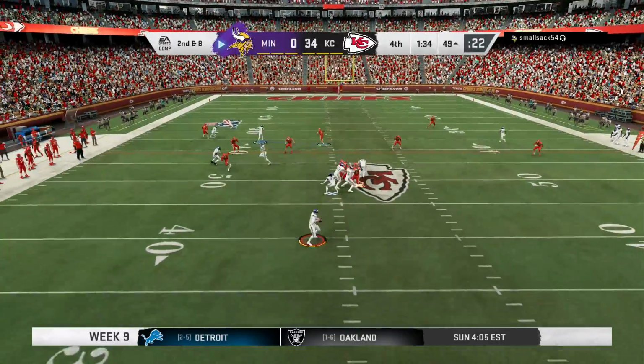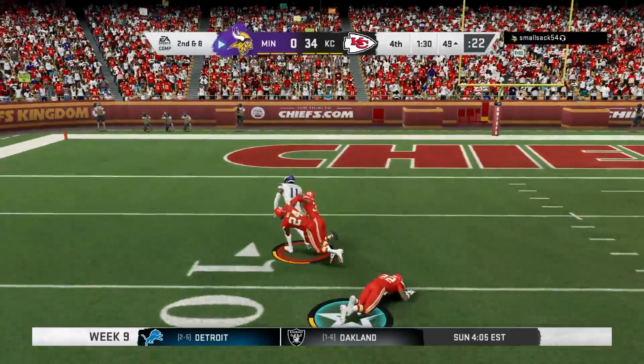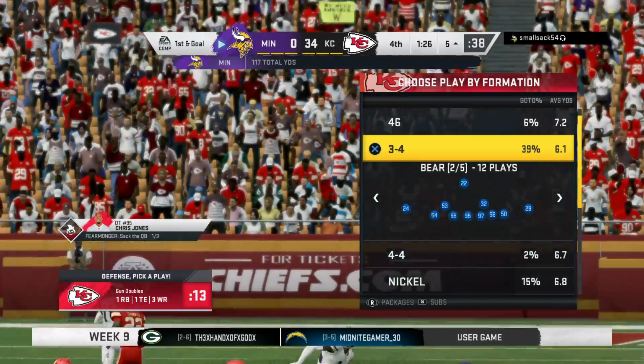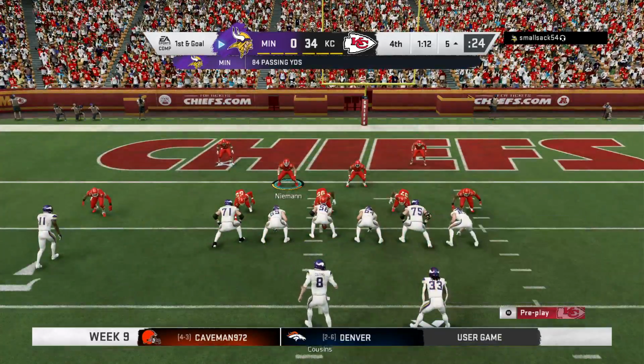Off the play fake, Cousins. He's going to let it fly. It's caught at the 10. And he takes it down deep into enemy territory. It's a big one there for the Vikings. 44 yards.